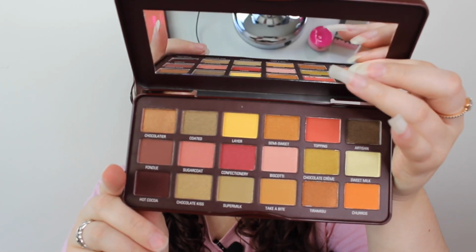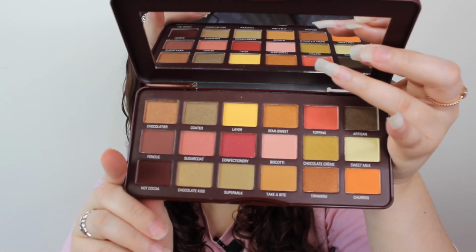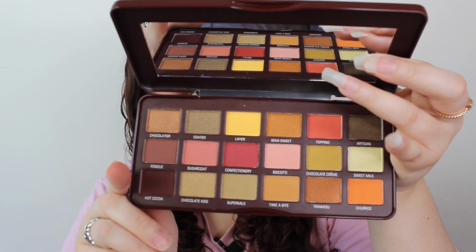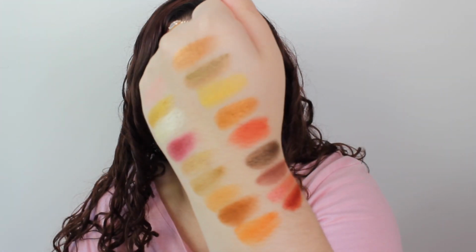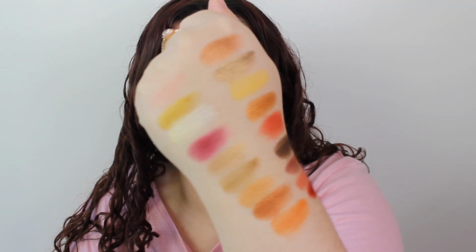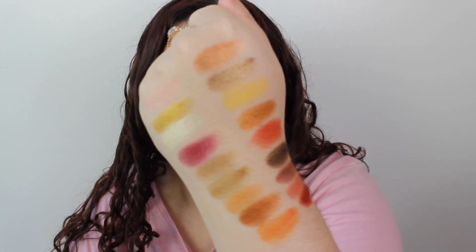I was one of the people that were like, but now look, those are the shades there. Isn't it adorable? It's just a lovely autumnal palette. Can't really smell chocolate, I just smell the plastic around it. I don't even want to play with this, it's so cute. But okay, let's do some swatches. It swatches gorgeously. I love it gorgeously. I've just made a new word up.